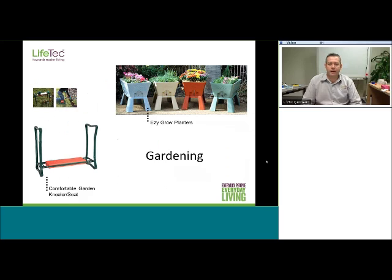Next we have a comfortable garden kneeler/seat. So very good for people who have trouble getting up from the ground after kneeling. They can also turn it over to use it as a seat. So you can find this product at gardenproduct.com.au and it retails for about $70.